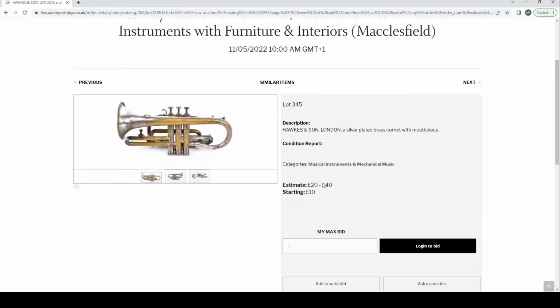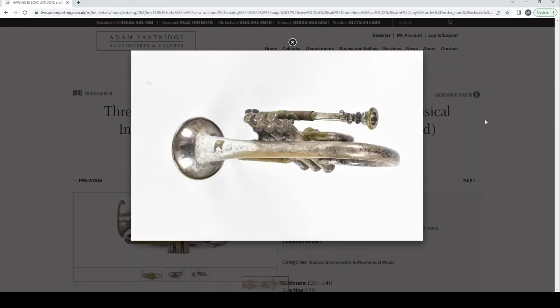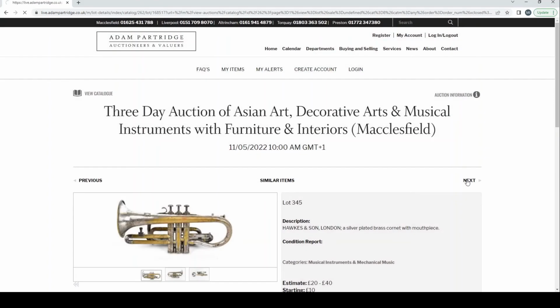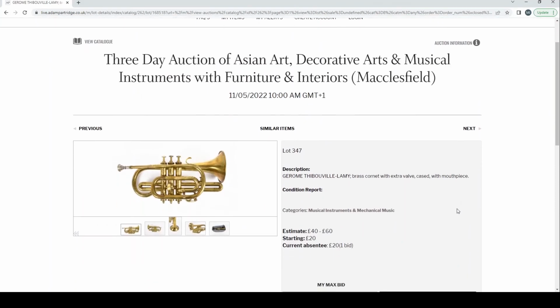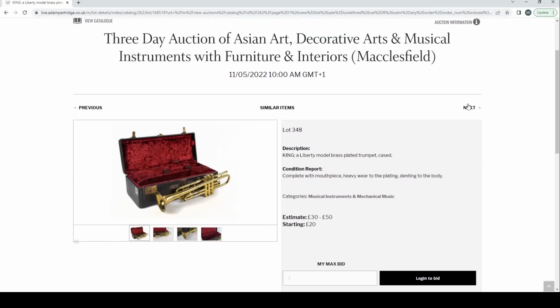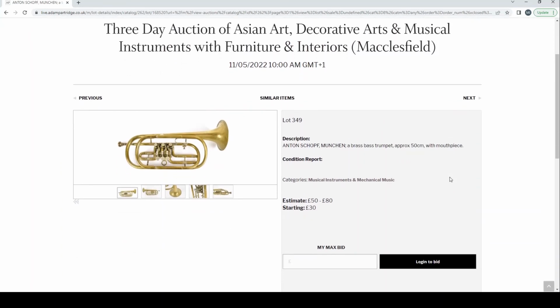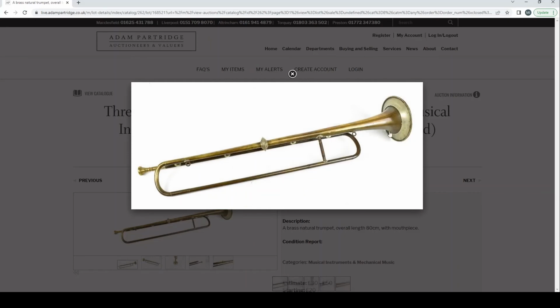Hawks & Son, London, a silver-plated brass cornet with mouthpiece. Seen better days, some could say. Herald, a silver-plated cornet with a mouthpiece. Jerome Thibouville Lamy, brass cornet. King, a Liberty model brass plated trumpet, cased. Anton Schopf Munchen, brass bass trumpet. Brass natural trumpet there. Look at that.